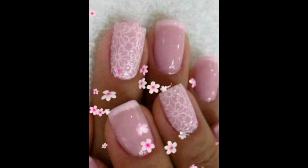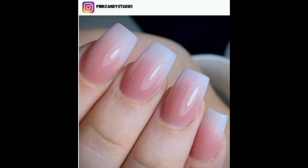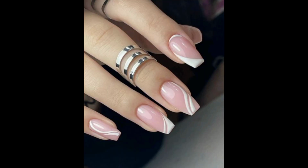Rose pink, dusty pink, magenta, nude pink, coral pink, and glittery pink are all colors of the pinkish shade that can increase the beauty of your nails and your hands.